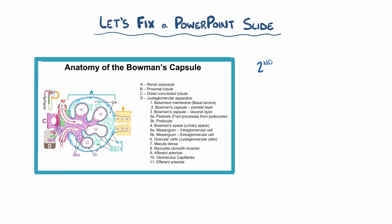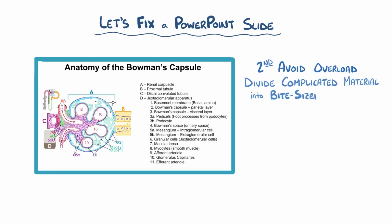Okay, so our next big task is to avoid overloading students with too much information too quickly. This is especially challenging with complicated topics. A good way to start is by dividing up complicated materials into short, bite-sized concepts. It's helpful to allow learners to focus on part of a concept before revealing the larger picture.